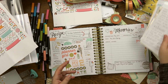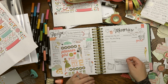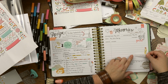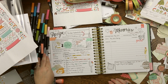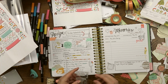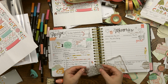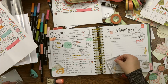Ooh, here's a good one. This is the good stuff. Let me see. I'm trying to find a good place to put this one. How about on part of her skirt? And let's see here. I really like this stamp. Okay, this one says Sweet Tooth.